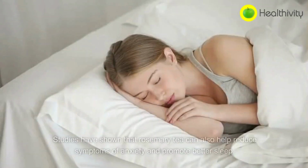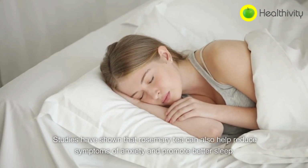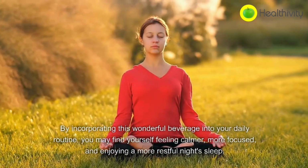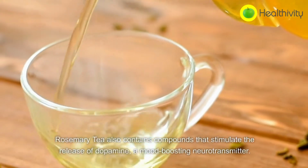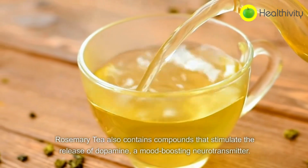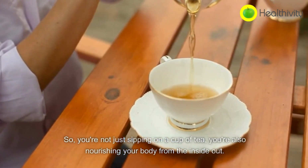your nerves. Studies have shown that rosemary tea can also help reduce symptoms of anxiety and promote better sleep. By incorporating this wonderful beverage into your daily routine, you may find yourself feeling calmer, more focused, and enjoying a more restful night's sleep. Rosemary tea also contains compounds that stimulate the release of dopamine, a mood-boosting neurotransmitter. So you're not just sipping on a cup of tea, you're also nourishing your body from the inside out.